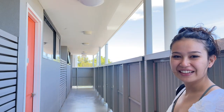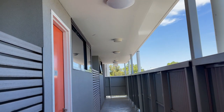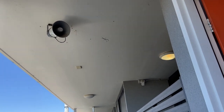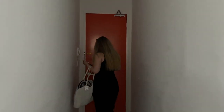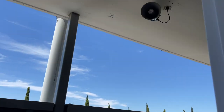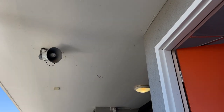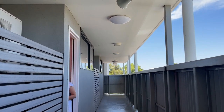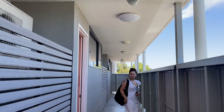Ew. God, so laughing. Wait, should we go inside? That is freaky. I can't. Watch behind me too, though. Okay, thank goodness. That's creepy. That's ugly. Ew. See, look, 1, 2, 3, 4, 5, 6. That is not a spider, bro. I'm scared it's gonna jump on me.